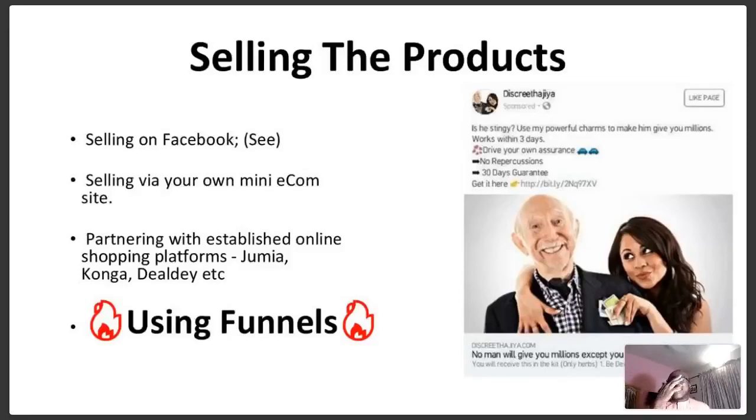Now, the internet has made it easier and created a level playing ground for everybody, even in selling. Anybody can sign up for a Facebook account, go online and start selling whatever from any cubicle.